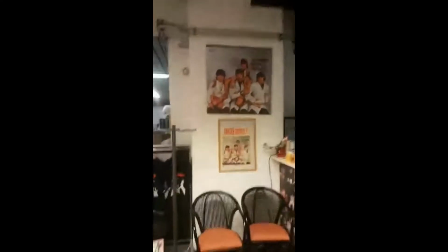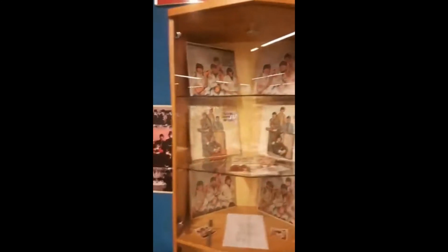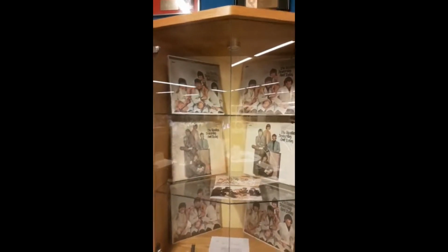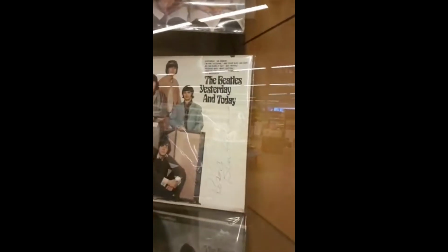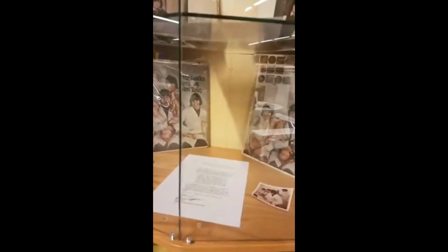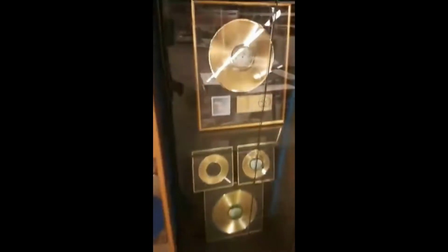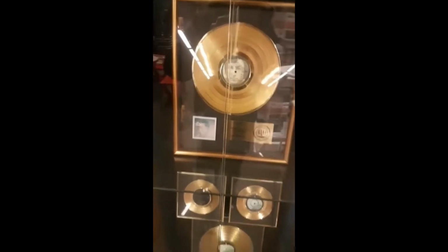Here's a poster of the butcher cover. There are some butcher covers. At the top you see the third state, and the second state. There's a signature here. There's a Robert Freeman. No, there's a first date. Maybe this is the first date? No, it's not. The third date. John Lennon, Golden Records.